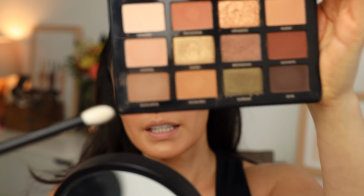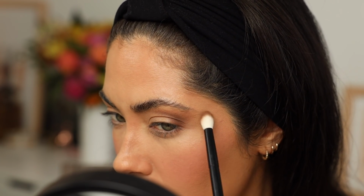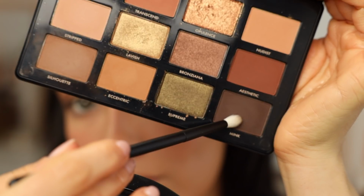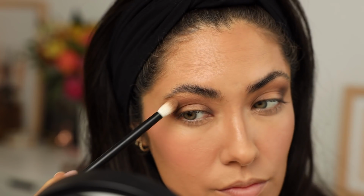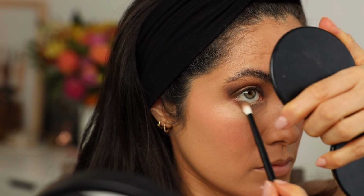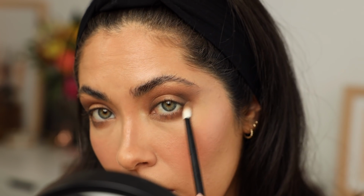All right, I'm going to go in with Silhouette first down here. This little brush is so good for blending around the edges also.